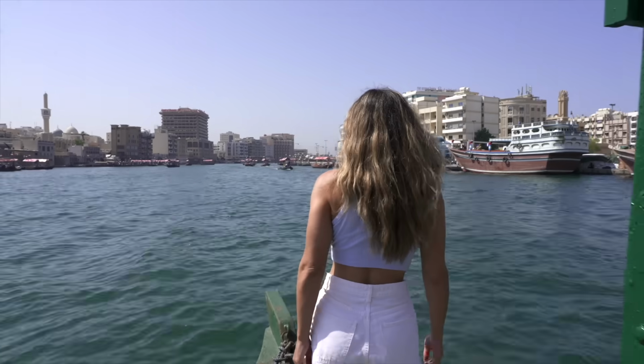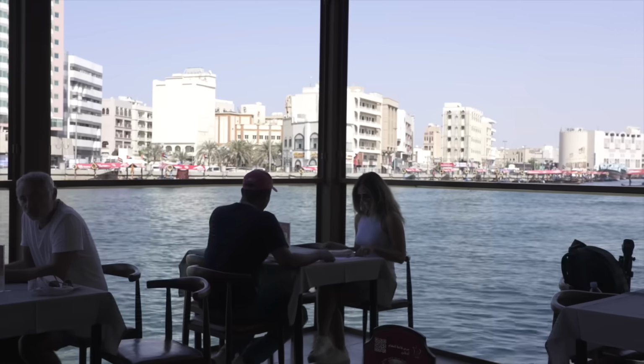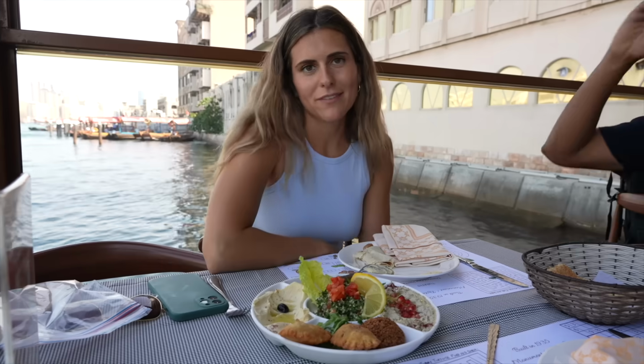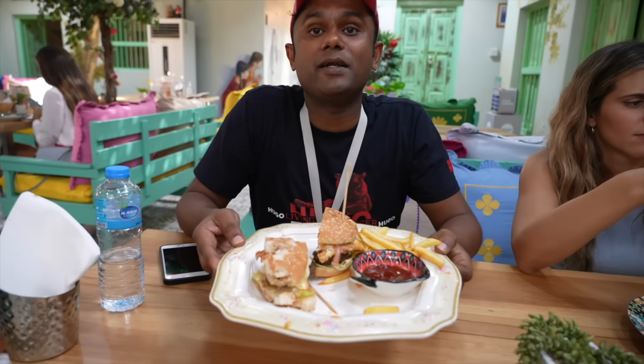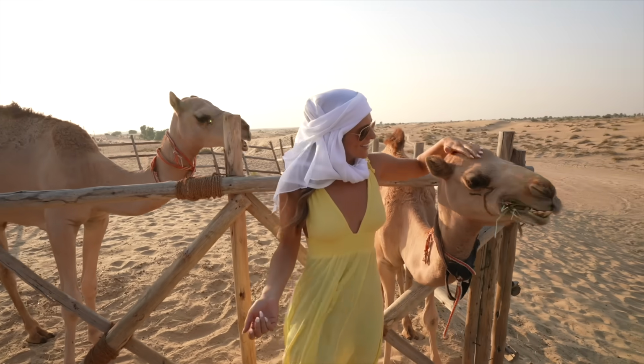Lastly, we crossed the Dubai Creek on traditional boats to visit Bur Dubai and have delicious meze platters and some fresh squeezed orange juice. Throughout our experience, Sandy was begging us to try the camel burger, but Anna had zero interest because that's her favorite animal.